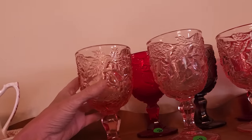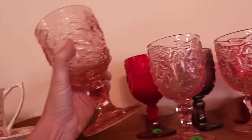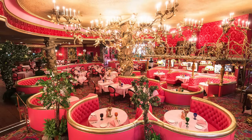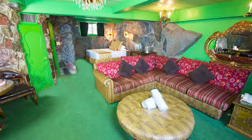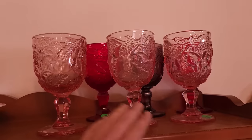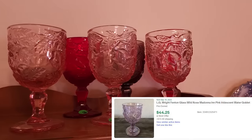These are the rose goblets. Now, these aren't marked Madonna Inn, but the Madonna Inn has some of these too. They do quite well. They've got them at 20 a piece. It's a little more than I would want to pay for them, but I might come back for these tomorrow.